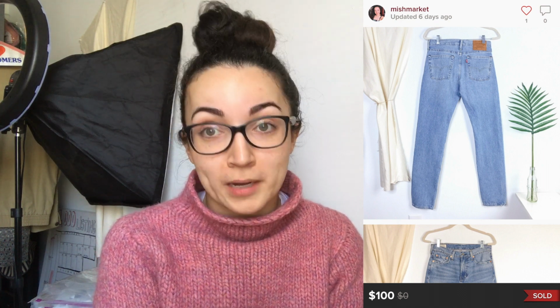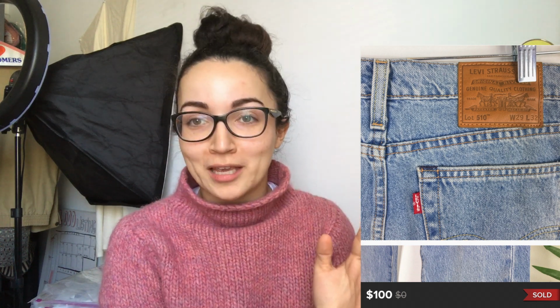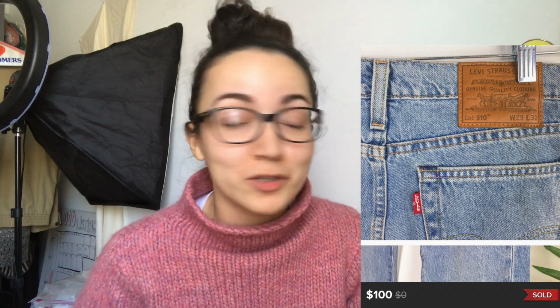The reason that these are so special is because they have the big, a letter C. They had a big E on the little red tag on the back, and big E Levi's always sell for more. This was my first time finding them, so I was over the moon, trying to calm myself as I picked these up off the rack. I was so excited to find these, and I almost wanted to keep them for myself. However, they did not fit because, you know, these hips don't lie.